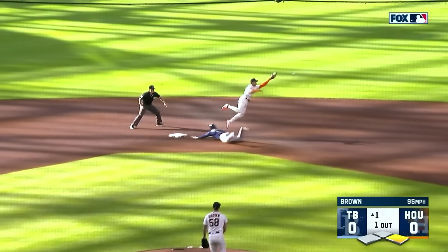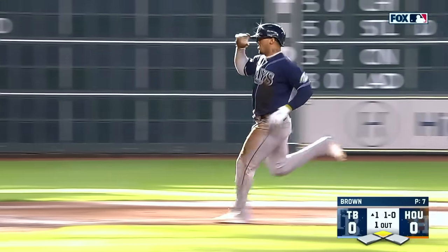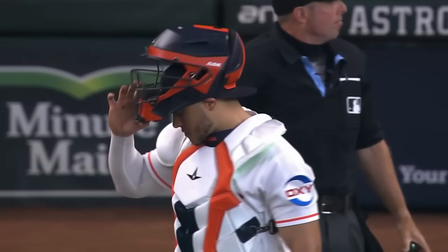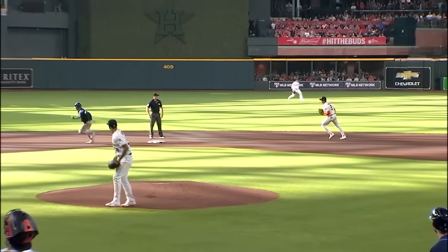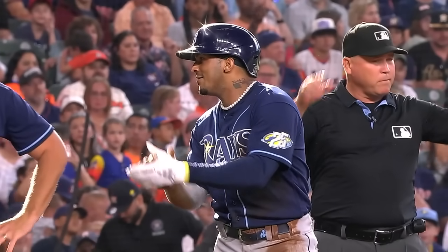Well, there he goes. The throw sails wide into center field from Diaz and Franco into third. Well, wasting no time. And it's been a mixed bag with Hunter Brown as far as the running game goes. Opposing base stealers are 7 out of 13 against Hunter. But Wander Franco, we talked about it, 28 stolen bases on the year, wasted no time.